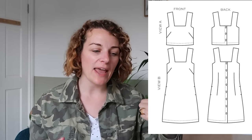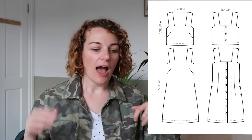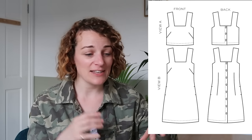And last but very much not least, we have got a new pattern from True Bias, the Asta top and dress. I was really excited about this arriving because I think it's such a fab pattern. Again, I'm going to cut straight to the line drawing so you can see what is going on. Nice big chunky straps on this, a square neck top, bust darts, and then it's cut into quite a crop top, which I think is a really useful item to wear if you've got anything that's high-waisted. All those high-waisted elasticated shorts or skirts, or actually it would look really nice with the Makers Atelier cargo skirt or the trousers.